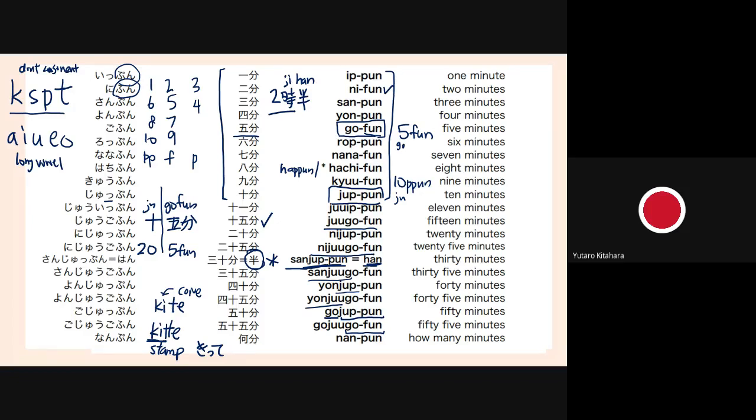Okay, so for homework, you can try to memorize your time. It'll be useful, because if you go to Japan, you are definitely always rushing for time. That's what happened to me every day, I guess. Okay, they have some time to go somewhere and all this. Okay, it will be useful.